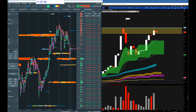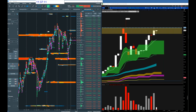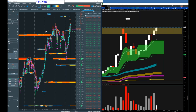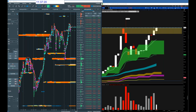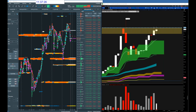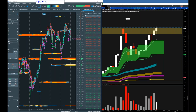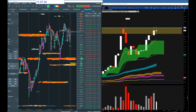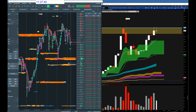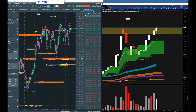Covered in 15. Let's see if I grab some. Yeah, I grabbed half. Wash coming. Possible wash coming over here, stuff below 15. My average is 15.47.